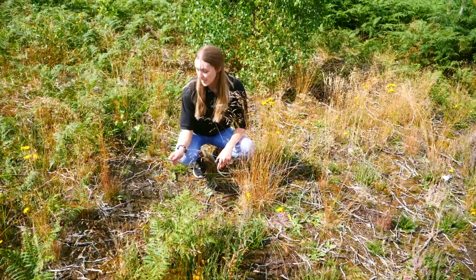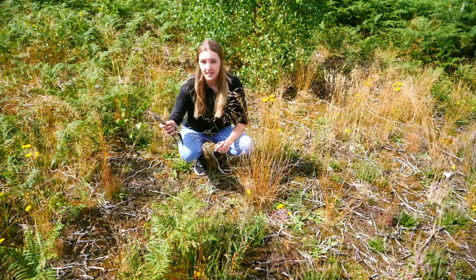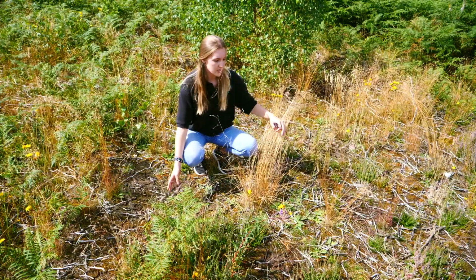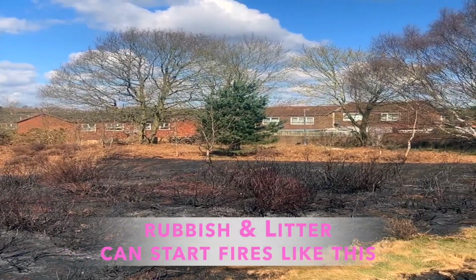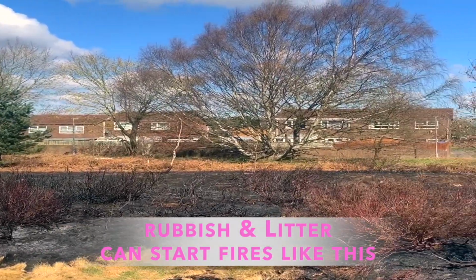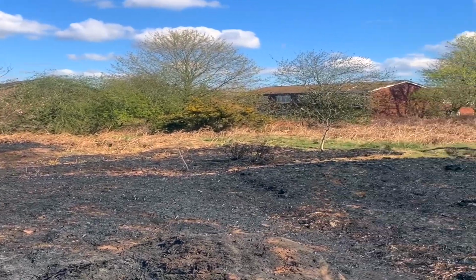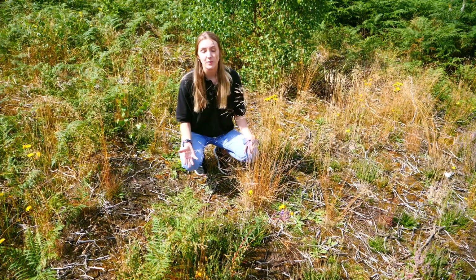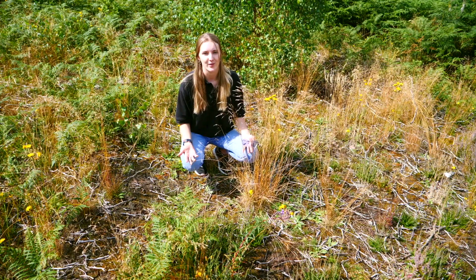Looking around us here, we have all sorts of things that can catch fire, whether it's all these dry sticks, all these dry grasses, all these things can catch fire, whether it's on a hot day like today and the sun catches a piece of glass on the floor, or whether it's people using lighters or petrol to set litter on fire. We all really need to be responsible for our actions and work together to protect the world around us. I've already been out on Oak Tree Heath with some wonderful groups of young people, so let's see how they got on.